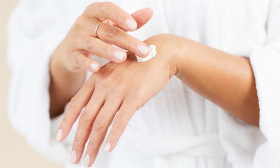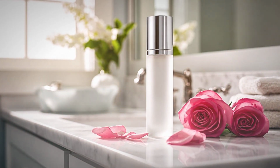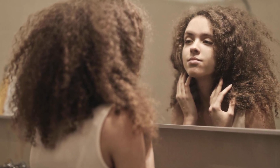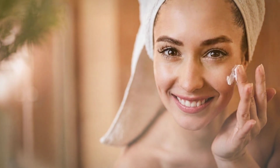Level 3, formulation and feel. Now we start spending a little more, and here's where it gets interesting, because the money isn't wasted, but it also isn't buying you dramatically better skin. It's buying you a better experience.